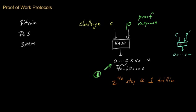So all this requires you to do is apply a hash function once to the concatenation of c and p prime, and you can verify that the output indeed has the requisite number of zeros in front of it. And if you see that the output has the requisite number of zeros, then you can consider the proof of work valid, because you know it must have taken somebody a lot of time, a lot of tries really, to come up with the string p prime such that the concatenation of c and p prime gives you that number of zeros under the application of this cryptographic hash function.